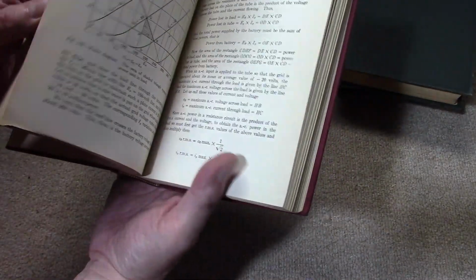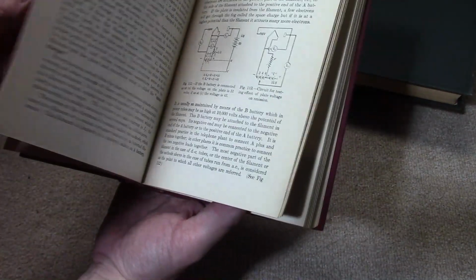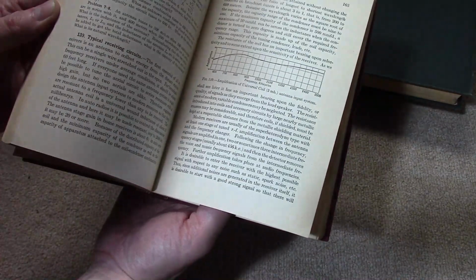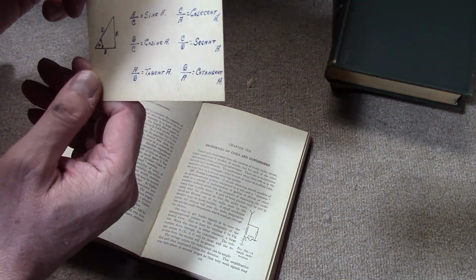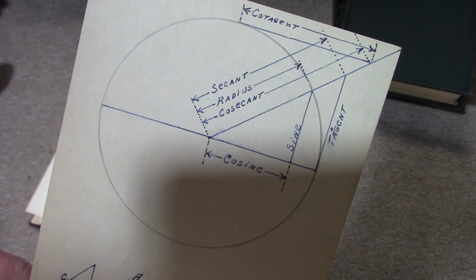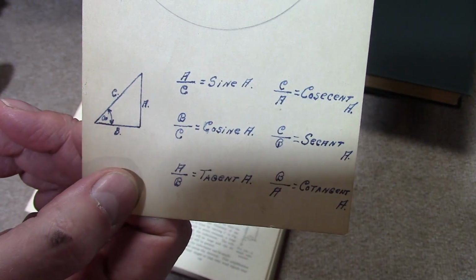Anyway, this is going to cover basic radio receiver theory, load lines for designing amplifiers. It's always fun to find little things. Holy cow, somebody had some insanely nice handwriting. Maybe a fountain pen. Check that out. Man, my chicken scratch does not compare to that.